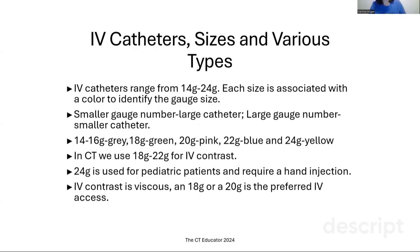Now, pediatric patients, since they are small, their veins are hard to find, and 24 gauge is sometimes what they will use. If they are going to use a 24 gauge, a hand injection is required. You should do a hand injection, okay? Unless they have a 22 and they're a bigger kid, then you can power inject it, probably at like a 1.5. But 24 gauges, hand injection, because usually it's on a small little kid, little baby. You don't need a lot of contrast and you can hand push it.